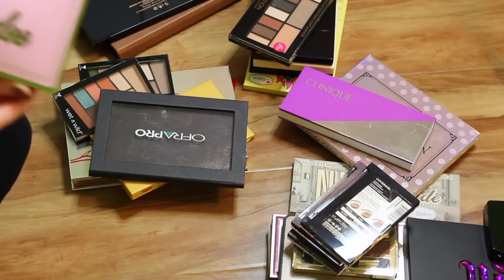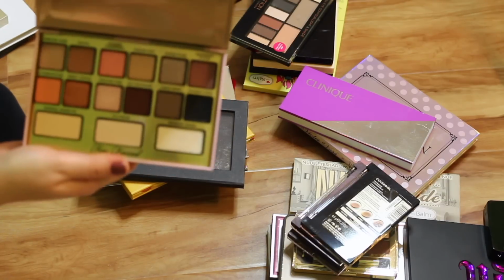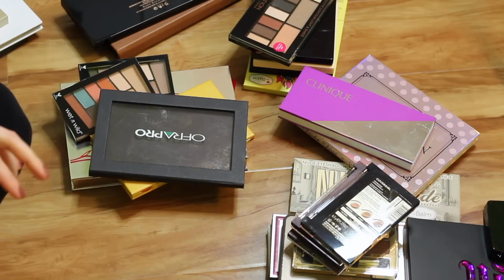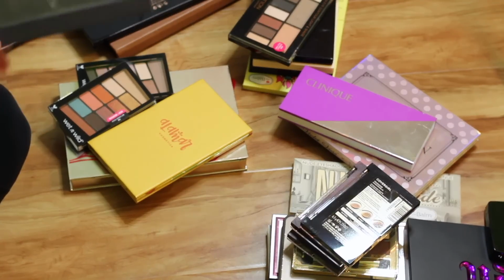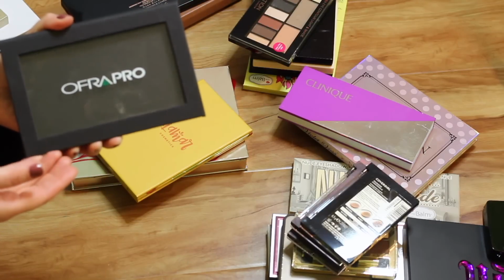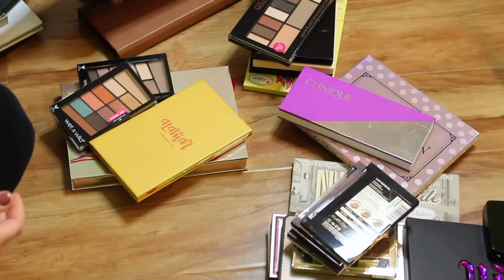Oh, this is by Too Faced, I Want Candy. I'm definitely keeping this palette. It is so pretty. Gorgeous. Just my empty Ofra Pro. I'm probably gonna get rid of this because honestly, I'm not using this. It's just taking up space. So I'm gonna put this in the get rid of pile.